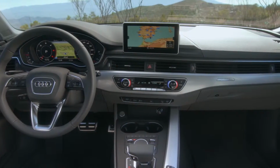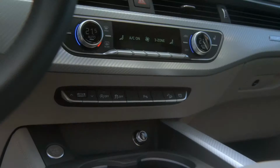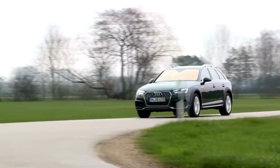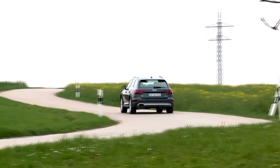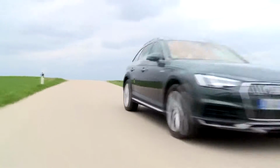So for the inside, Audis are pretty well known for having exquisite interiors, and this all-new Allroad is certainly no exception. You have the latest in terms of Audi's technology, Audi's latest design interface. The one thing that stands out the most in this cabin is their 12-inch virtual cockpit display in the instrumentation panel. It basically replaces those traditional gauges with a full LCD panel, and it looks fantastic. It definitely gives this car an edge over some of its competitors.